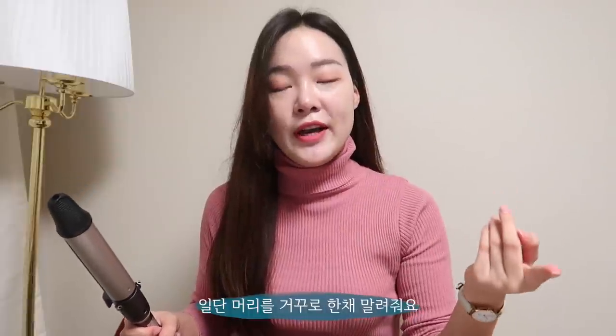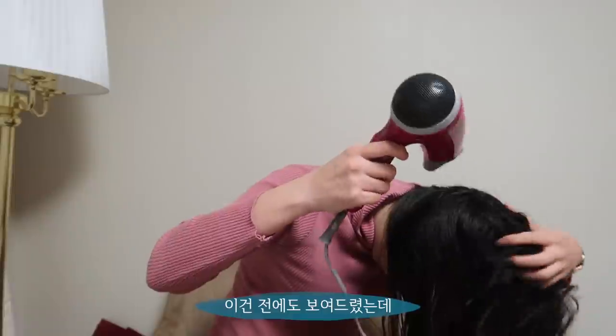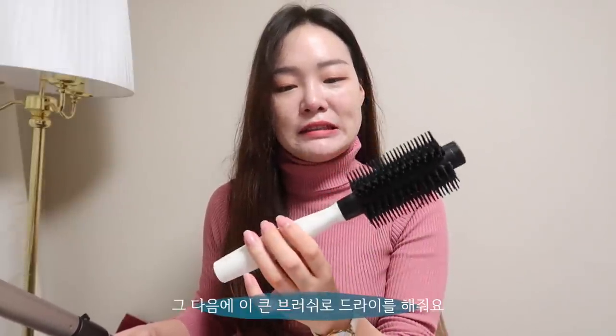I want to mention there are steps to how I dry my hair. So first, I blow dry it upside down. And I've showed you guys this before, but the reason I do it is to really keep that volume in my hair alive. Second, I then like to dry my hair using this big fat brush.